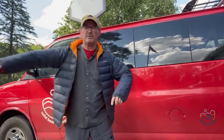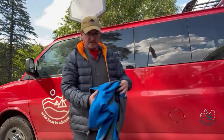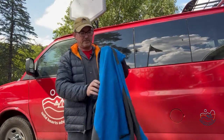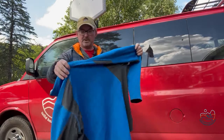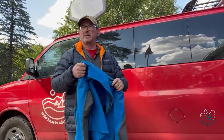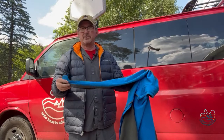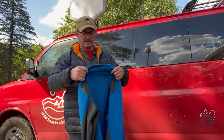And then when I'm in the mountains, I usually bring a second mid layer, and I'm going to show you that. That is one that I particularly like. It's another type of mid layer, but it's more of a kind of a fleece type material. This particular one is not very thick, but it provides another layer.